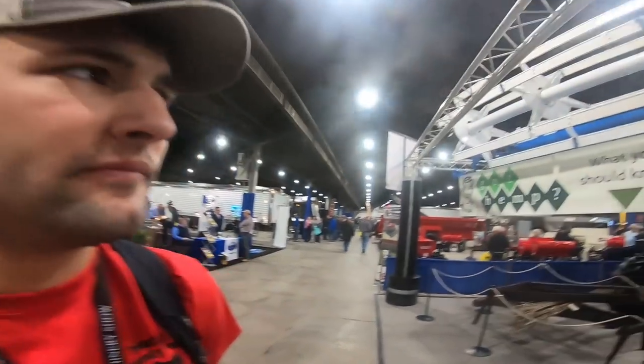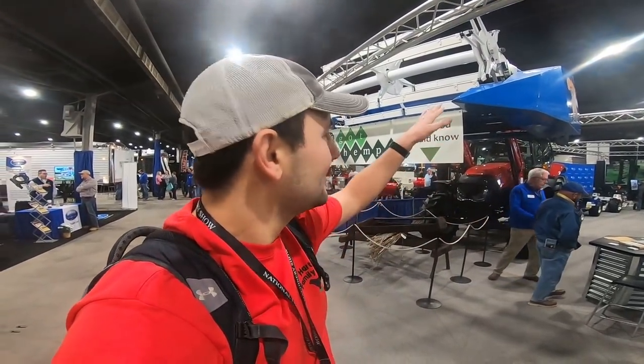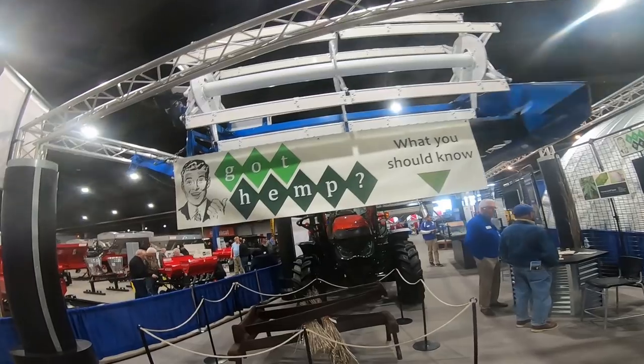No problem. Appreciate it. Guys, I got the perfect solution for you. Know when you have soybeans that are over 14 feet tall? There you go. That's what you got to do. Put this little draper thing on your loader tractor, raise it up, and you can cut whatever you need. Looks like some form of a hemp harvester.